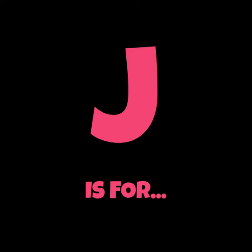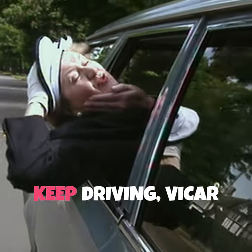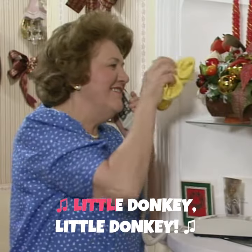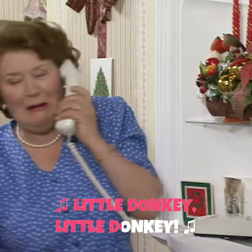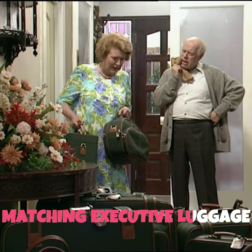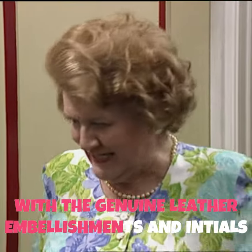J is for just wipe your finger marks off that, will you? K is for keep driving, vicar! Keep driving! L is for little donkey, little donkey. Oh! M is for matching executive luggage with the genuine leather embellishments and initials.